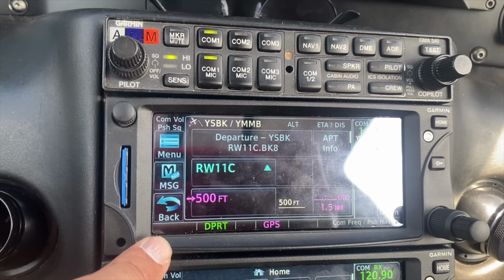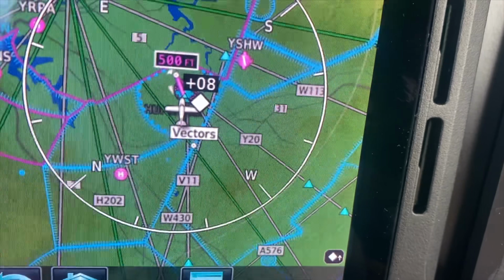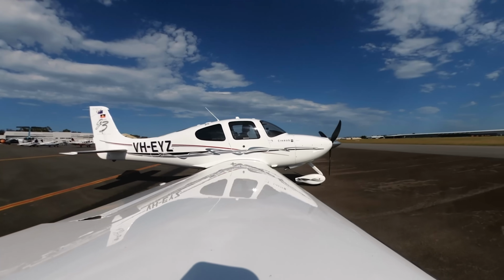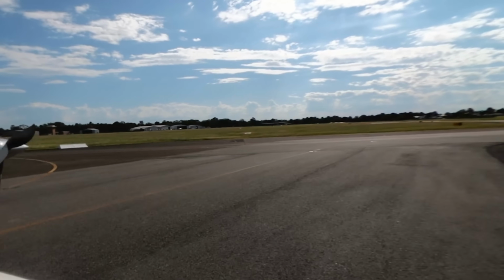Load the departure. I'll come off the airport here, round, follow the line, and head out until I get my next information from air traffic control. Alright, let me just get this departure done, and then once we're up in the cruise, hopefully not anywhere near those storm clouds, I'll talk to you a bit more.